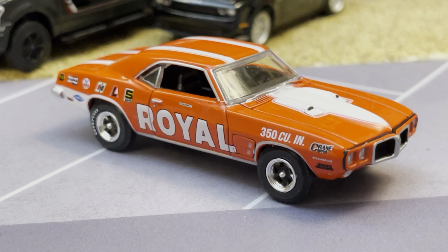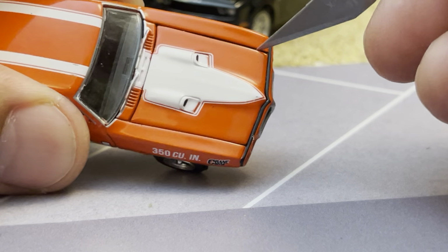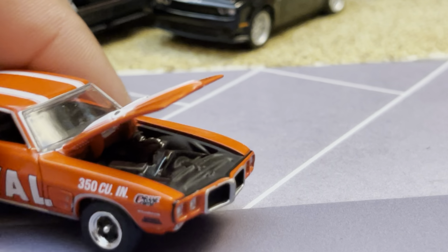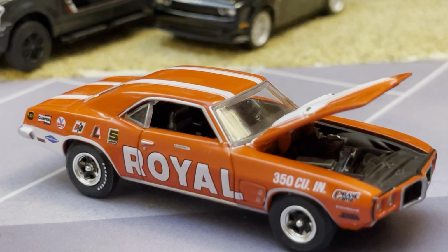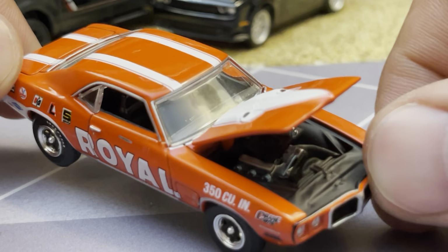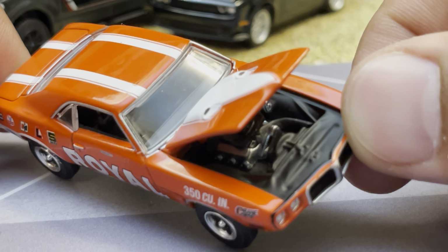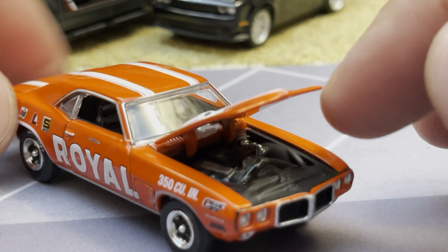But this is a good looking car. Let's see if we can get this hood open and not bust the blade off. Yeah, that'll open up good. This is a great casting. An old casting in Auto World catalog, but a good one. You can see they got that Pontiac blue block with the rear mirror hood.